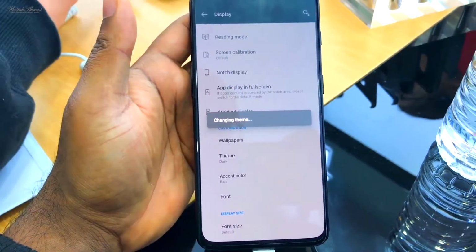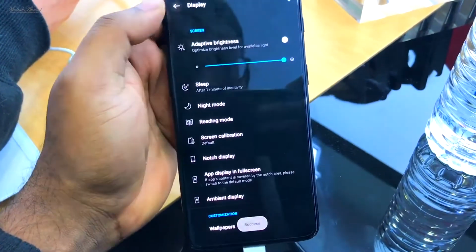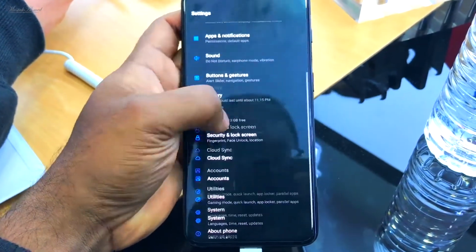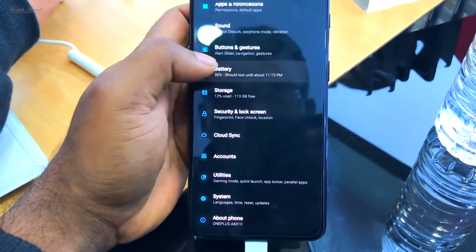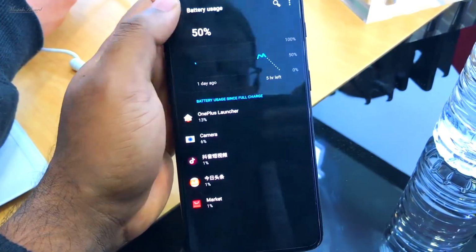Let's see. OnePlus also increased their battery size from the 6 to the 6T. They increased the battery by 500 mAh. Now the battery is 3700 mAh in OnePlus 6T.